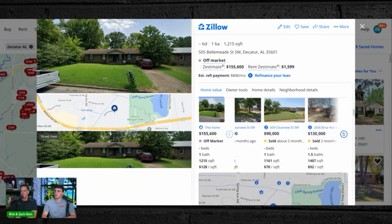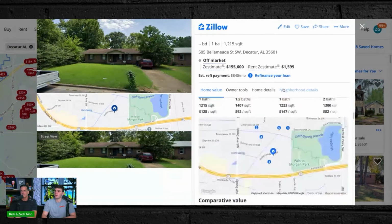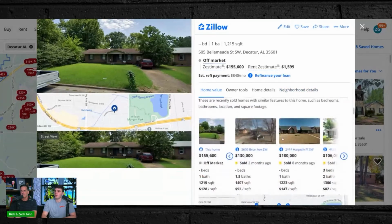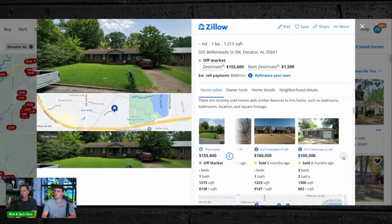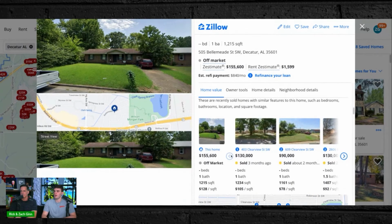Number 3 is going to be Briar Avenue, 1407 square feet. Okay, 92 a square foot, roughly, right? Now, we got this one sold 8 months ago for 147 a square foot, right? 82 a square foot, 78 a square foot, 105. I would say 92 is probably the best guesstimate range on there. Now, I have to look at conditions, but I'm doing this in under a minute. If I had to go really quick, I would just say, give it 95 to be nice.